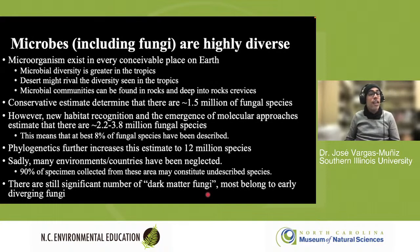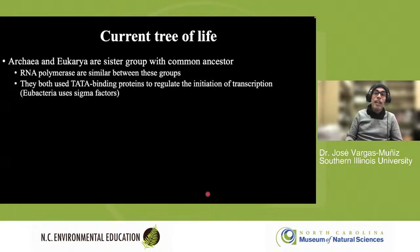There is also a significant number of what is colloquially known as dark matter fungi. These are mostly fungi that belong to the early diverging fungi, so fairly simplistic morphologically in shape. These fungi are a little bit more tricky to isolate, and it has become a challenge to get them into pure culture and be able to describe them. So they're highly diverse, and they have different relationships with different organisms.